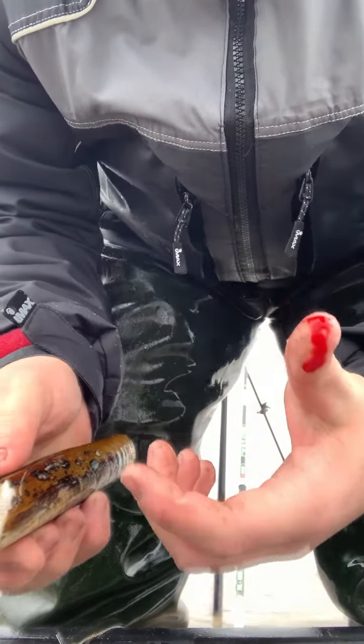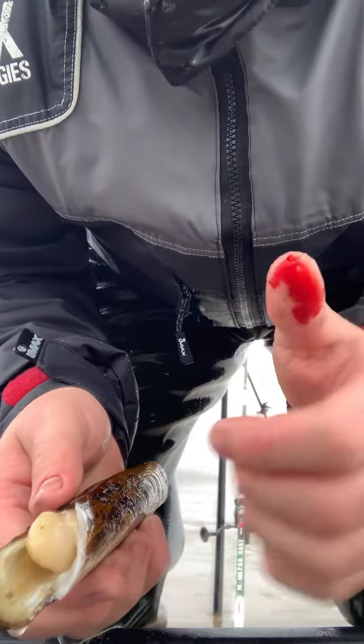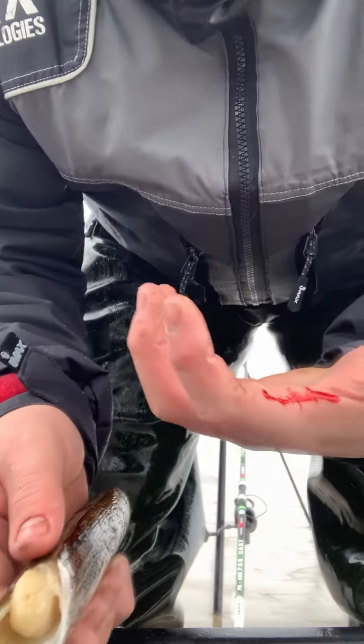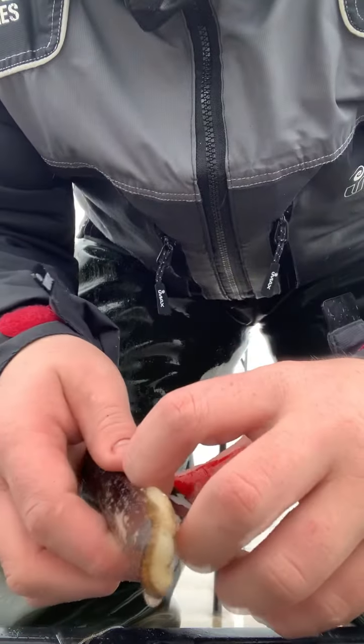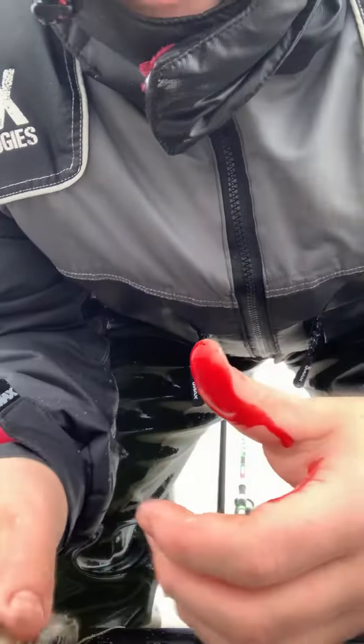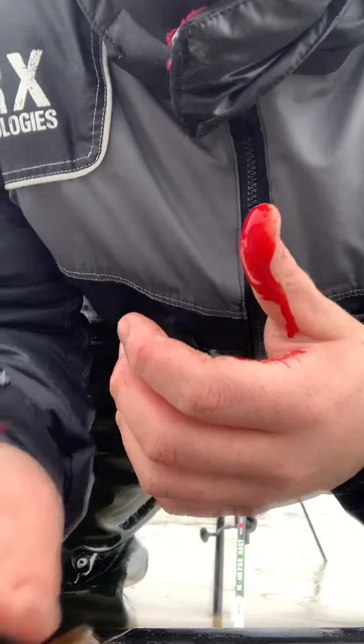But yeah, see, they're quite sharp as well, as you've just seen there. I've gashed myself quite a bit. Yeah, that's how not to get cut. I'll sort this out and then I'll bring you back, guys.